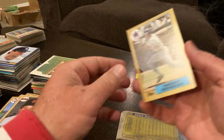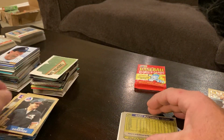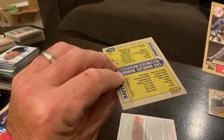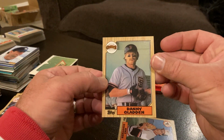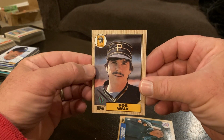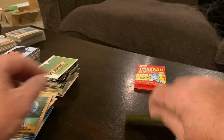Hammaker, Harold Reynolds again. Doyle Alexander, Bobby Witt, Ray Searage, Gary Matthews, and Ron Karkovice. An all-star of, no, it's a leaders card. Skinner and Dodgers leaders. Danny Gladden, Mike Boddicker. A lot of Boddicker and Crux tonight. Bob Walk. Mickey Hatcher. Keith Hernandez. Scott Bankhead. Steve Crawford.